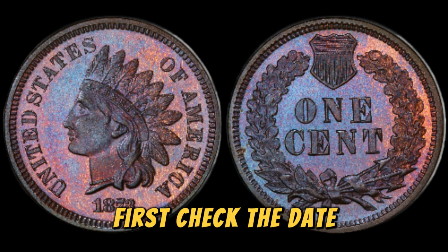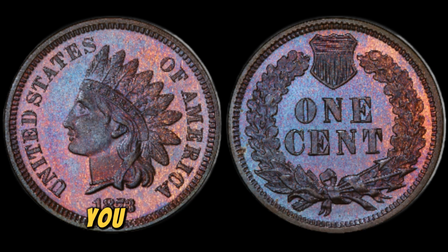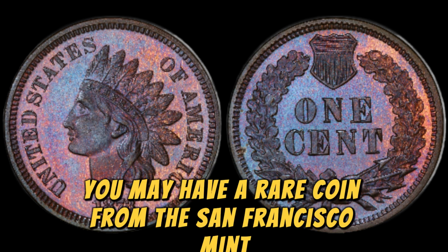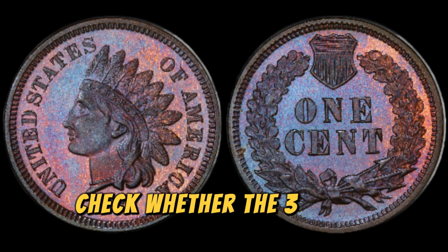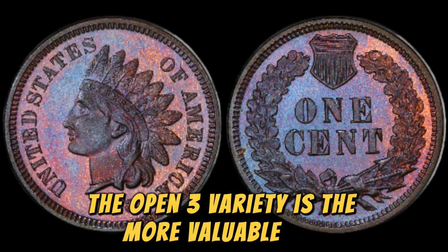First, check the date. The crucial year is 1873, so if your penny has this year, you might be in luck. Next, examine the mint mark. If you see an S, you may have a rare coin from the San Francisco Mint. After that, check whether the 3 in the date is closed or open. The open 3 variety is the more valuable one.